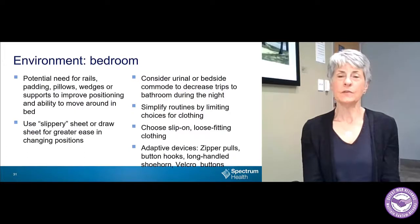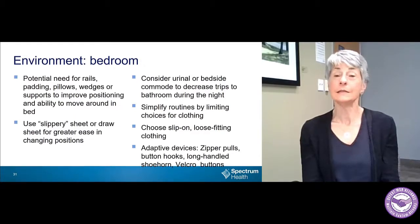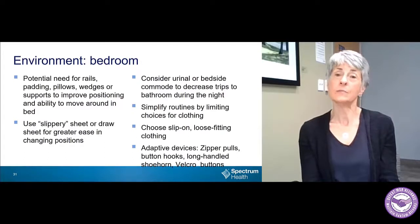Another recommendation that we often make is to consider using a urinal or a bedside commode through the night so that you decrease the number of times that you have to get up and actually walk to the bathroom. This can be helpful for the person with MSA as well as the caregiver who has to get up and help for each one of those trips to the bathroom. If we can get less disruptions to sleep, have better quality of sleep, that usually carries over to a better day the following day.